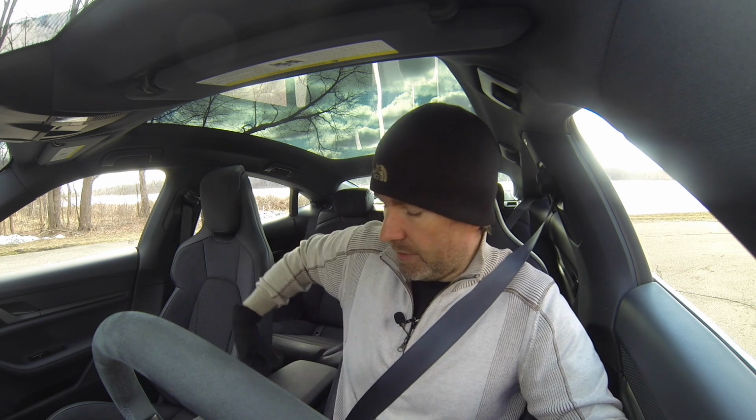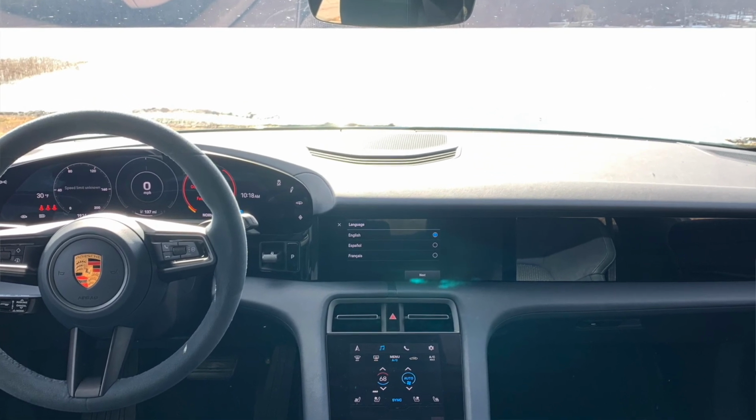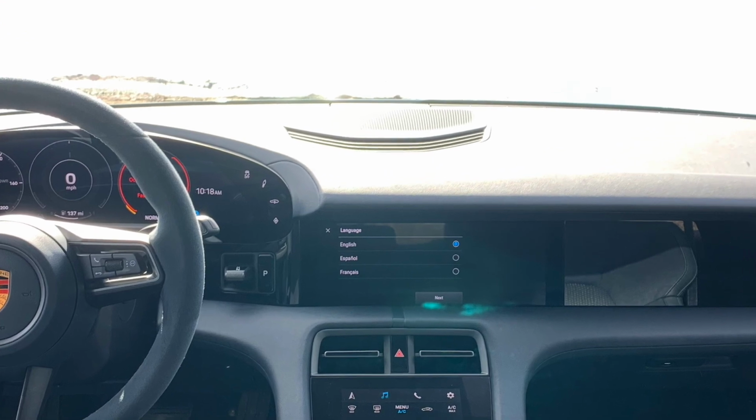I've got my iPhone in the wireless charger underneath the center console bin right here. That's wirelessly charging, and I'm listening to podcasts on my phone and using the entertainment system, using the climate control system, and driving. So far, it's been completely comfortable. But now I'm going to get on the road, get on the interstate, and accumulate some real miles.